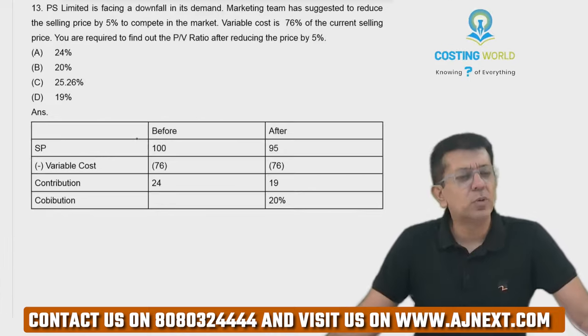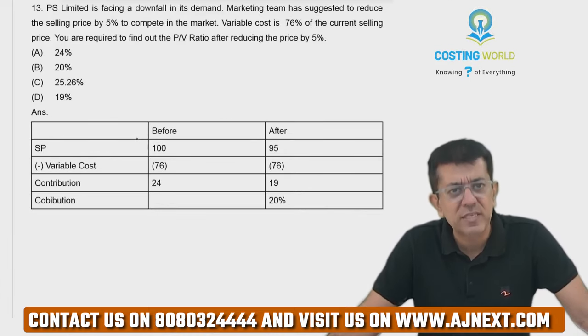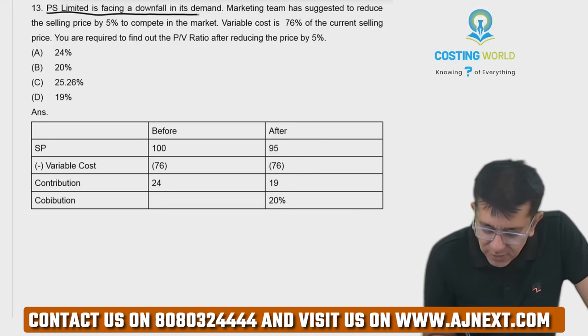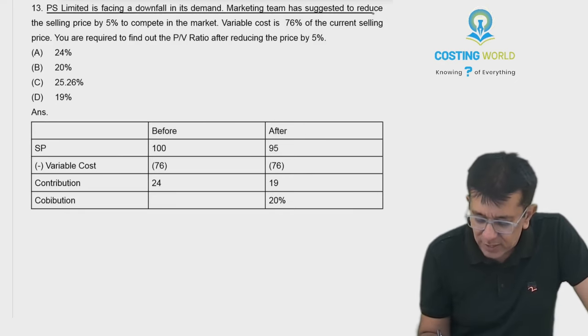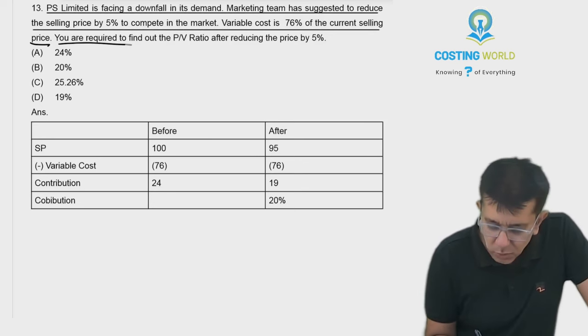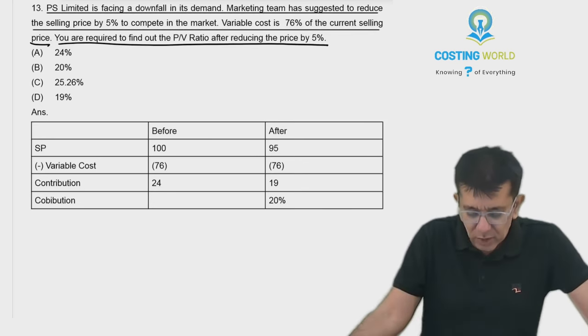Let's begin question number 13. This was on CVP analysis, a super simple question. PS Limited is facing a downfall in demand. The marketing team has suggested reducing the selling price by 5% to compete in the market. Variable cost is 76% of the current selling price. You are required to find the PV ratio after reducing the price.